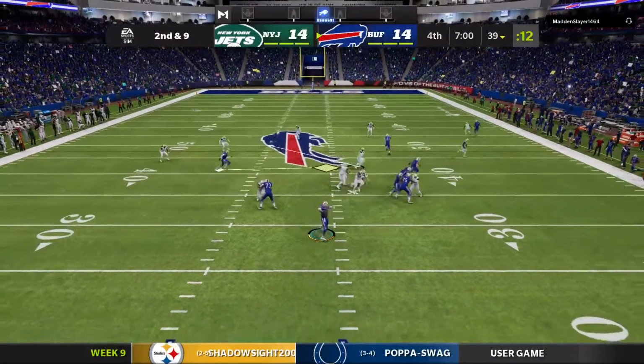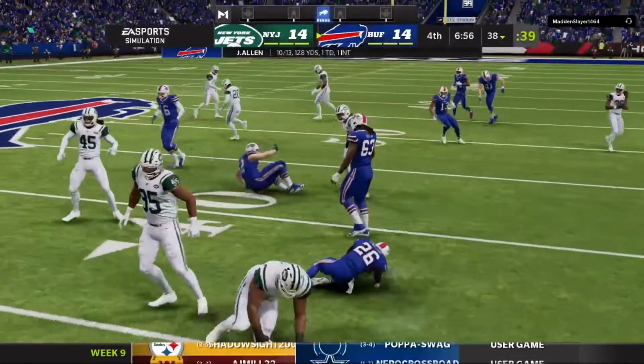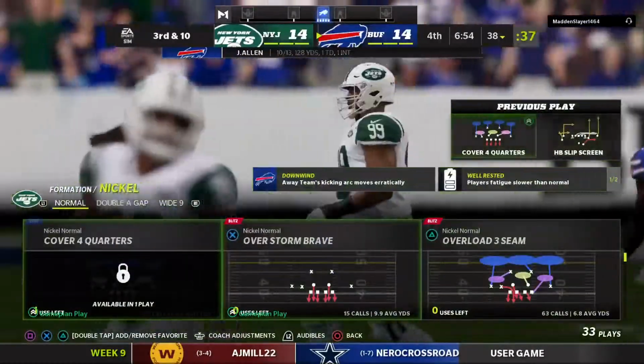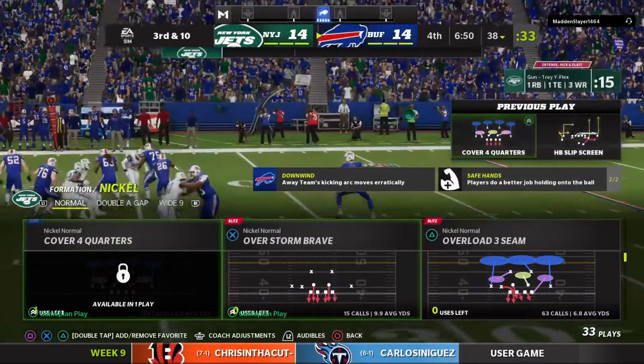Allen. Oh, it's a screen pass. That's complete. And this play will be blown up. He'll lose yardage back at the 38. It's a loss of a yard, so it's back to 3rd and 10.